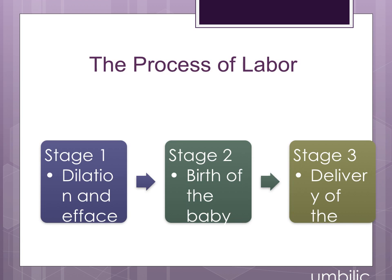In stage 1, dilation and effacement occur. These two processes involve the cervix, essentially. Dilation is the opening of the cervix, measured in centimeters, and effacement is the thinning of the cervix, measured using percentages. Both of them need to occur for labor to progress. Contractions, or what you would typically know as labor pains, facilitate both of these processes.